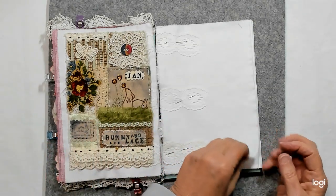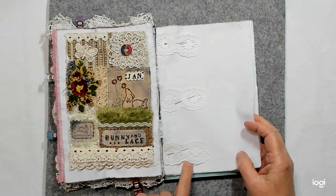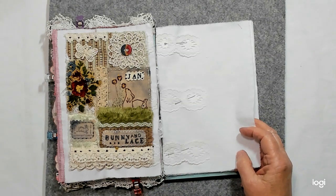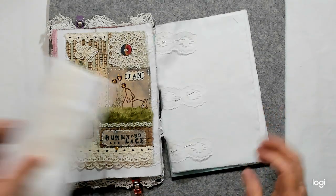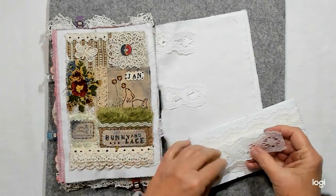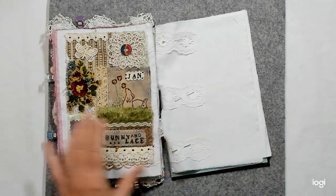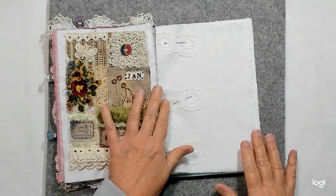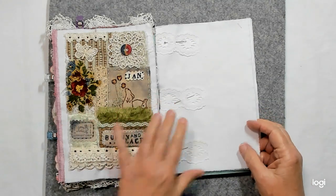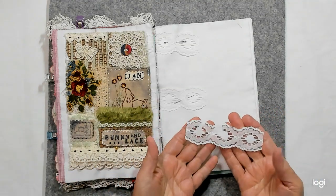So this is my binding here, the way I'm doing it. I'm using some lace, and I thought I had it laying here. Yeah, I do. So I'm just using some of this lace here that I got from the thrift store. And I cut about a 3-inch piece, or wow, I don't know, it might not be 3 inches. I don't know how long it is. I just cut it this big.